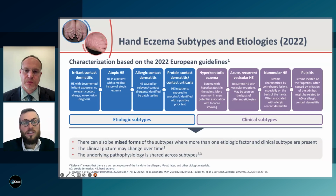Now, the tricky part, of course, is it's also clinically a heterogeneous disease, as you illustrated just a few minutes ago. You have patients who have more of fissuring on the pulps, or you could have patients with more nummular lesions, or some patients more chronic vesicular hand eczema, some has more scaling, looks more psoriasiform. Many studies have tried to see, can you link up in any way that morphologic heterogeneity with the etiologic heterogeneity? And despite some really high quality efforts, unfortunately, they've all kind of struck out, meaning any of these morphologies can really be any of these etiologies, which means you have to think about all of them in clinical practice.